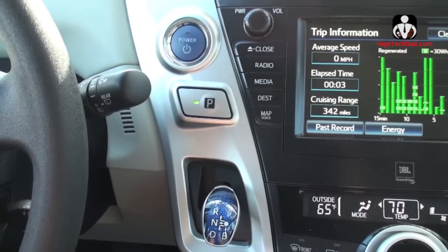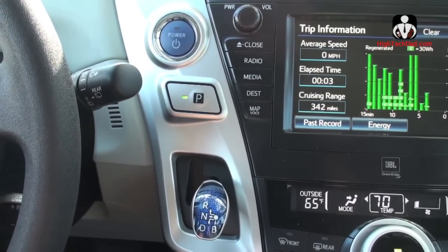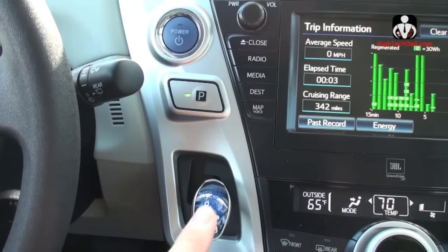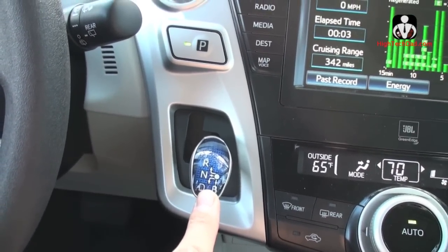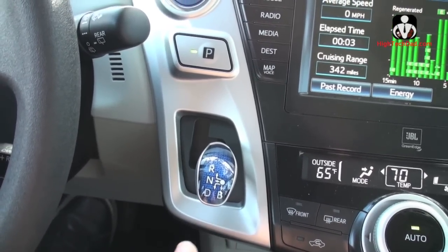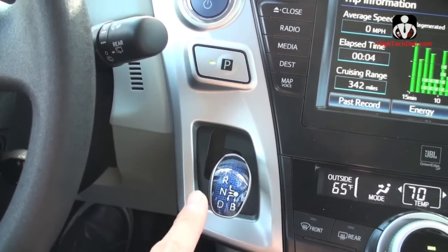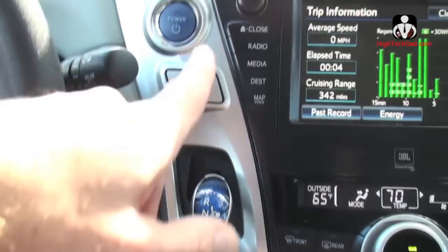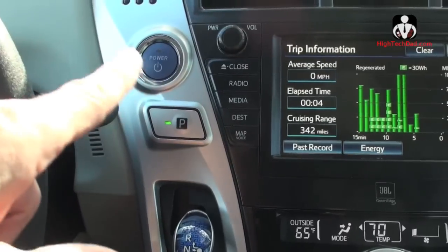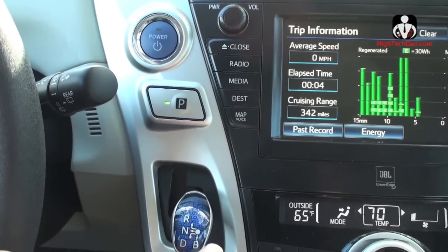So one thing about the Prius, if you've never driven one before, it's going to take you a few seconds to figure it out. So this is the main shifter, and you do have to turn the car on and get it into gear. You do have to have your foot on the brake, and then you set it and you can put it into gear and turn it on.